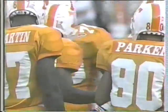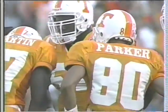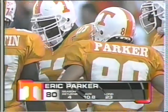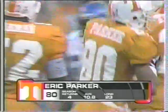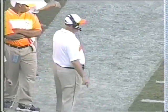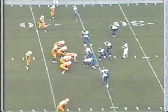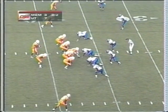Looked like he was flirting with disaster for a second. At the last minute, made a nice cut upfield to get some positive yards, but he was definitely in a little bit of trouble when he was reversing back and forth. Yeah, it's his 4th punt return, averaging almost 11 yards a return with a long of 23 coming into this ball game. Obviously, that's jumped up with the big return. But when you dance around that much, you talk about flirting with disaster, it usually leads to a clip. Exactly right.